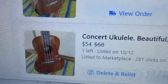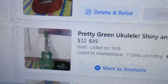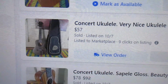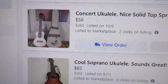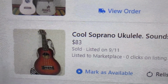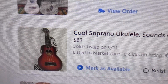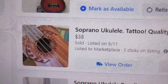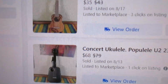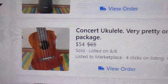This one is, I have two of these left. These are the only ukuleles I have for sale at the present moment. All the others have sold. This one has not sold, and I'm not selling it. This is my Erin Sunburst. I don't know what it's up there for, but all these have sold.